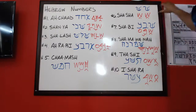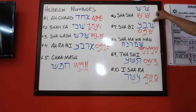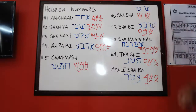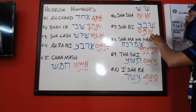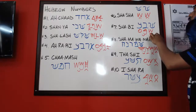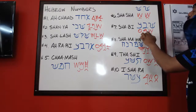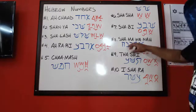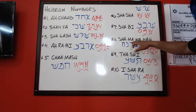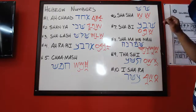Reading the text, Assyrian Hebrew, Shabai. When we put it together, remember in this ancient Hebrew, bumpers and bridges, Shabai. Number 8, Shamawana.